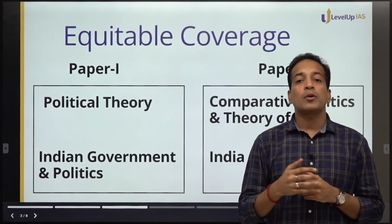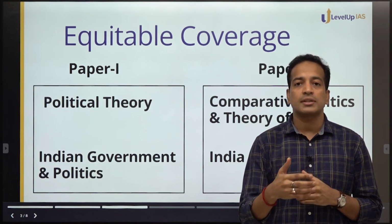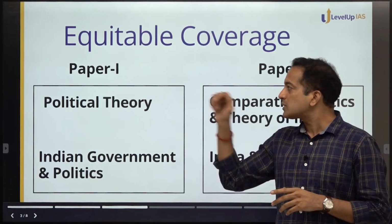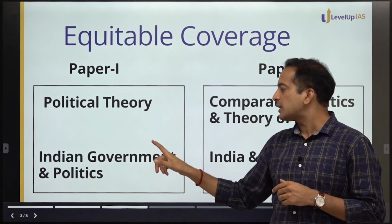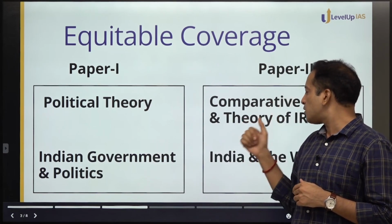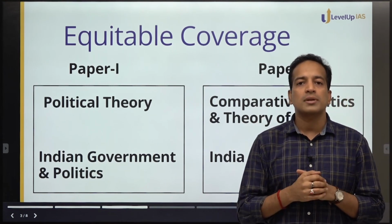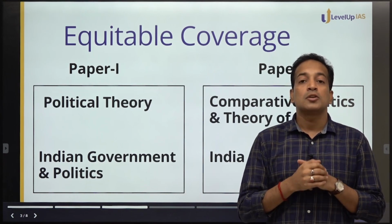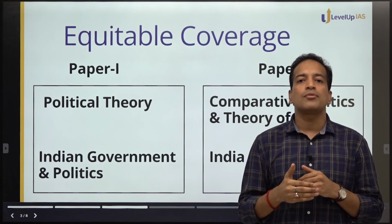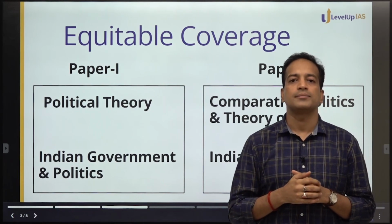The concern that paper 1 is being covered in detail while paper 2 is not being given sufficient time is also being taken care of. All four segments, paper 1 that is political theory and Indian government and politics, and paper 2 that is comparative politics and theory of IR, and India and the world, all these four sections of the two papers will be covered equitably, so that you have the freedom to choose from any of the four sections in your mains examination and score better.